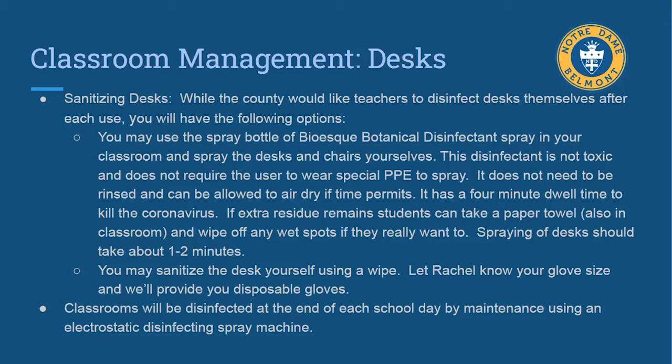Classrooms are going to be disinfected at the end of each school day by maintenance using an electrostatic disinfecting spray machine.